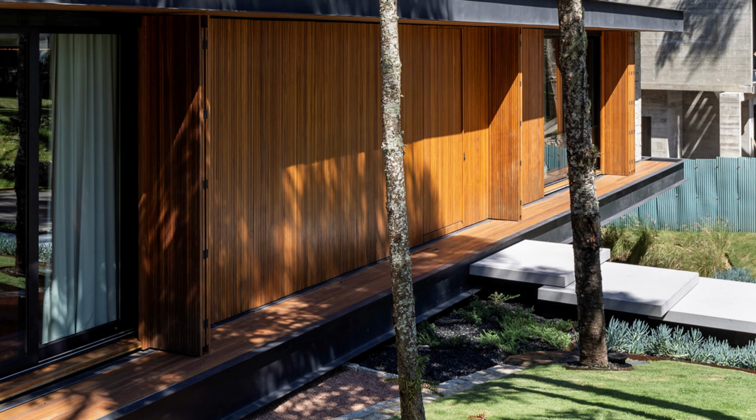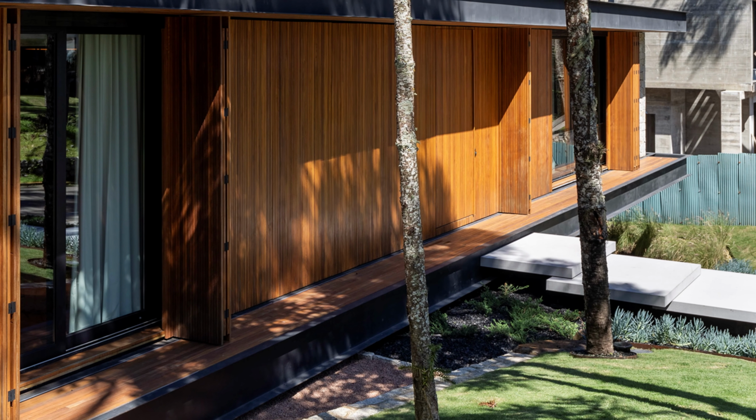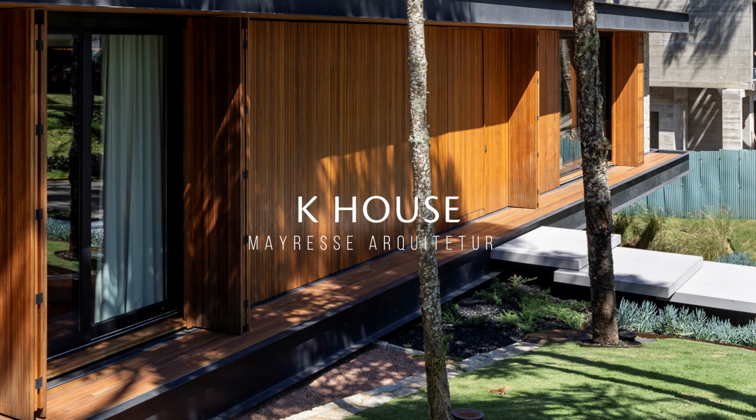Three overlapping volumes, built in exposed concrete, natural stone, and a metal structure bring K-House to life.